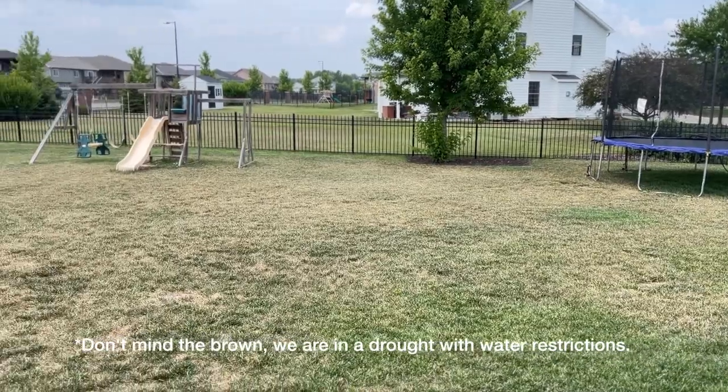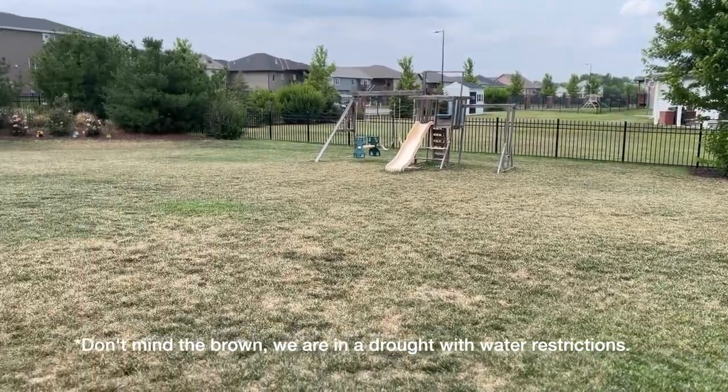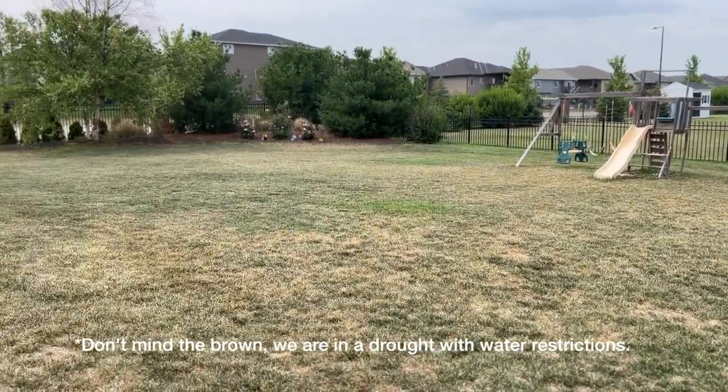There are some learning curves with installing it. Don't be like me, follow directions exactly correct. Some tips outside of the directions would be to mow the lawn super short before you put that guide wire down. There are learning curves with actually the mower too.